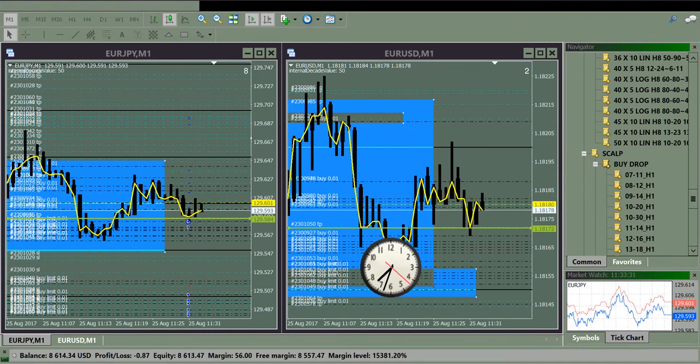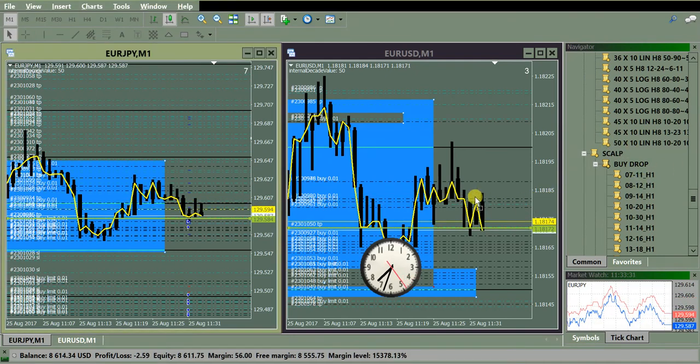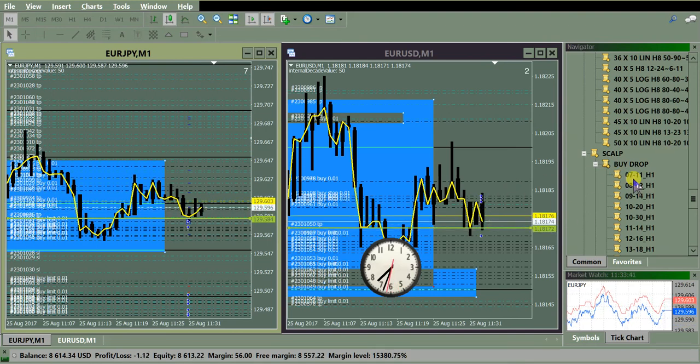Oh, this won't let me out of drawing mode. Okay, so here I could buy stop, right? Another buy limit. Another buy stop. So I can bracket the 1 minute bar. There you go. 7 pips. Okay, I'm up to $10 of risk here.